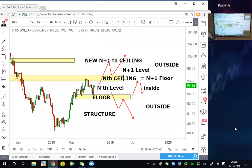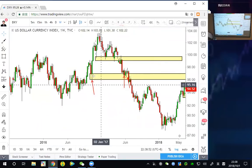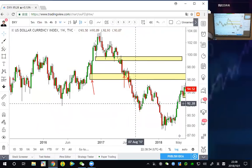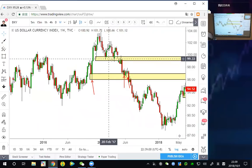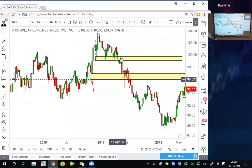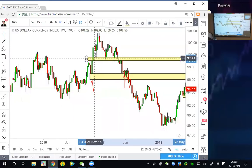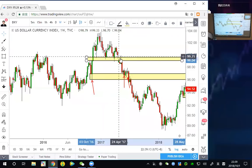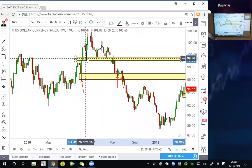How do you actually identify the structure? Just like what I did. You find a very, very important, significant level of support before, and it was broken. The price has many price actions on it at the same level. Remember, structure is a place that consistently acted as a support many times, at least 3 times, but it was broken. You can see here why there's a wick here, why the wick is here. Can you see the support?